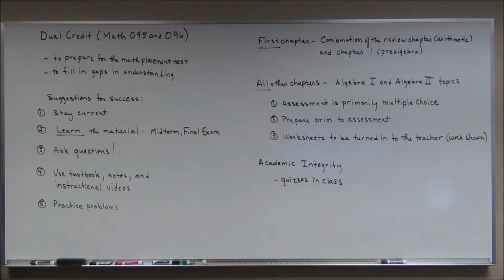Now, if you score poorly on the math placement test because you're not properly prepared, then what happens is they put you in a lower math class. Sometimes they call those developmental math classes, where you have to pay for them, but you don't get any college credit. So they certainly want to try to avoid that.